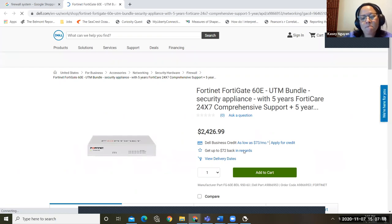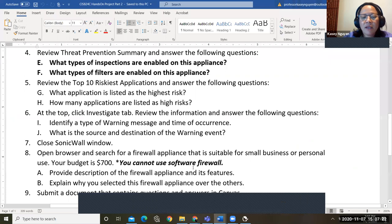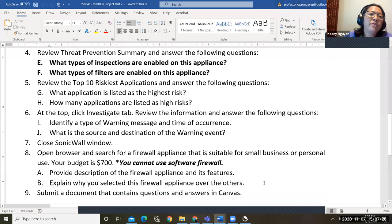Okay, so find one that you like to use, provide the description of it, and then explain to me why you selected it. It could be some of the features that would stand out for you, like something that you would consider buying if you have a few hundred dollars lying around and you wanted to add a firewall to your network outside of your wireless router's screens filter.